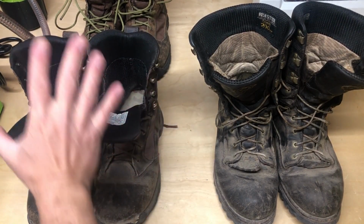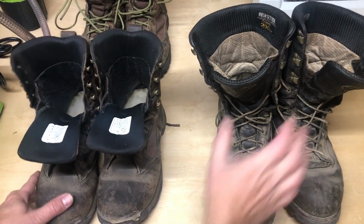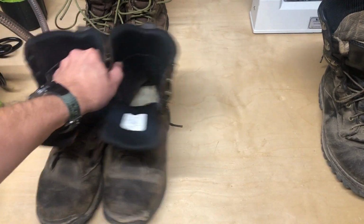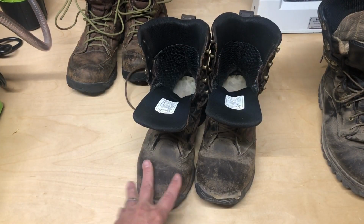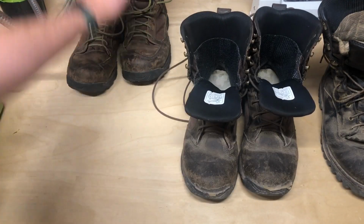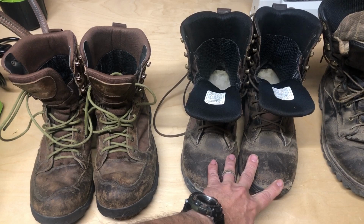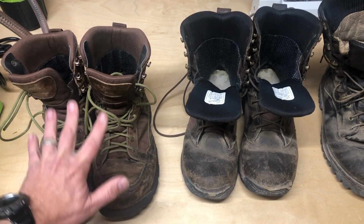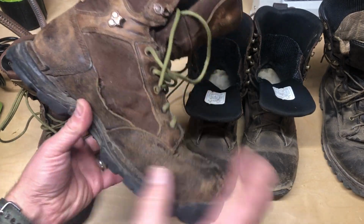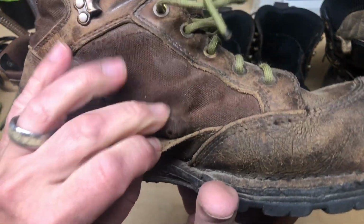Alright, so we'll start with the Danner Pronghorns. These are the 5th generation, and I can't talk about Danner Pronghorns without mentioning my previous Danner Pronghorns, because my opinion of these has been colored by my experience with these. These are the first Danner Pronghorns I got. I think these are the 4th gen, and you can tell I definitely got my mileage on these things.